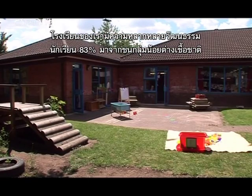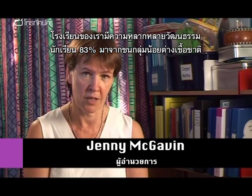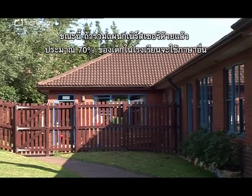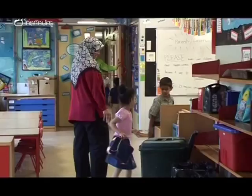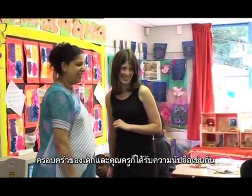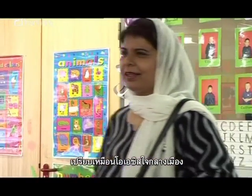The catchment of the school is very multicultural. 83% of our children are from an ethnic minority, and at the moment, including the nursery, we have approximately 70% of our children with English as an additional language. It's a very open school where children are respected, families are respected, and staff are respected. It's an oasis in the middle of an inner city.